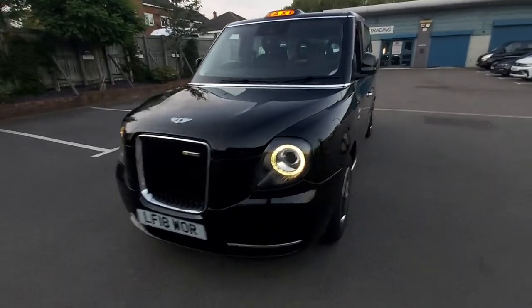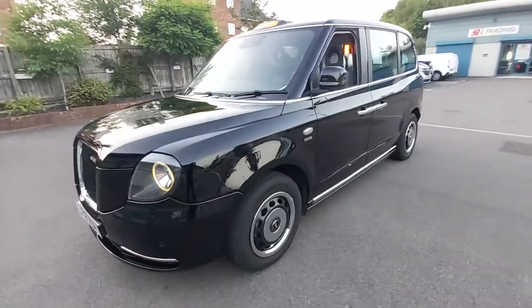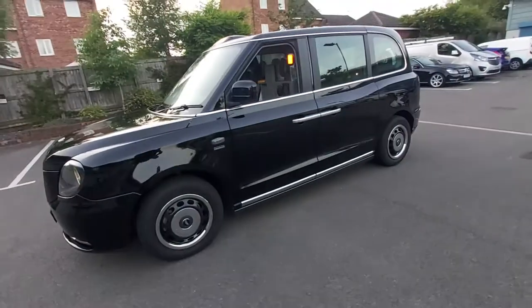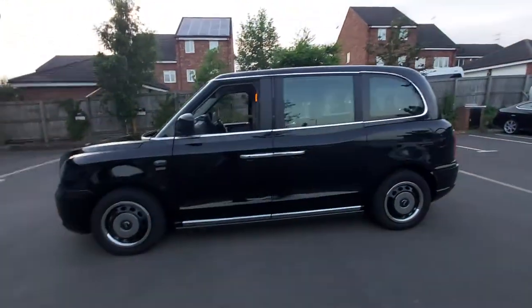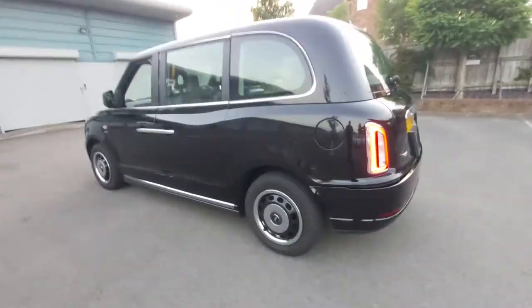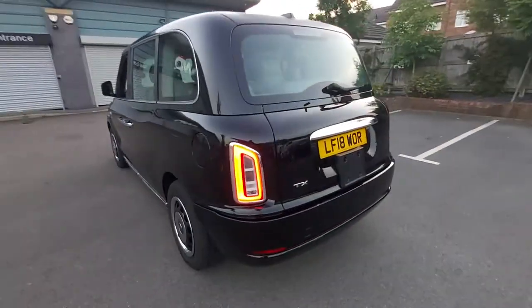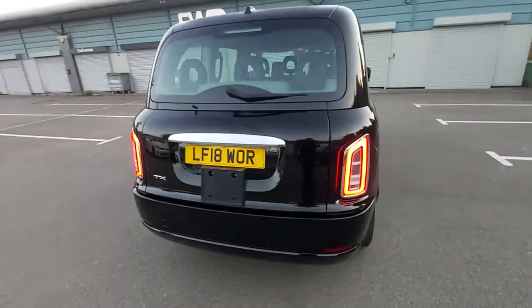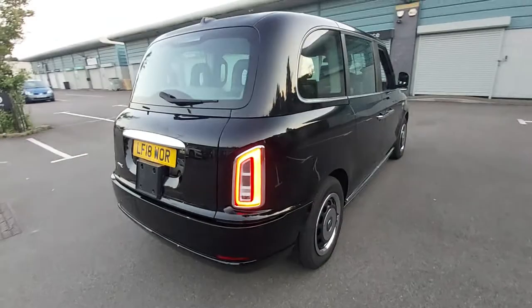LEVC, the electric cab. This is the Vista Plus edition, so it's got the panoramic glass roof, the electric driver's seat and all the extras as well, which basically makes it top of the range, and this has got the 5-year warranty package. So 5-year warranty, manufacturers from new. As you can see, it's in lovely condition, it's a one owner vehicle.